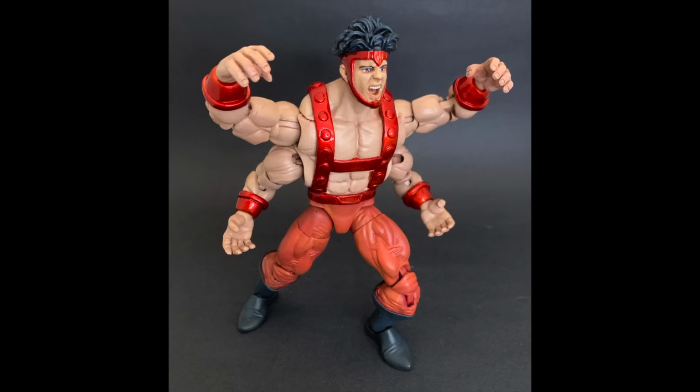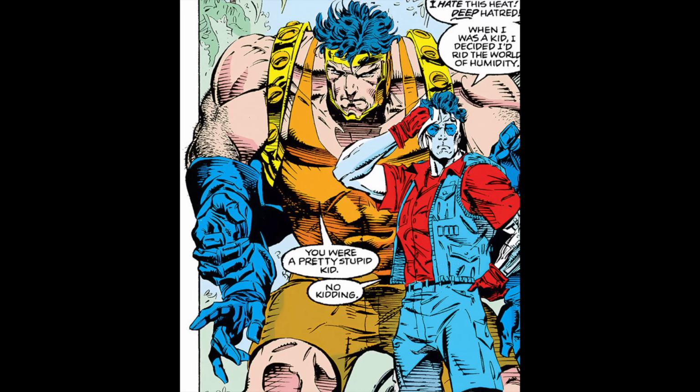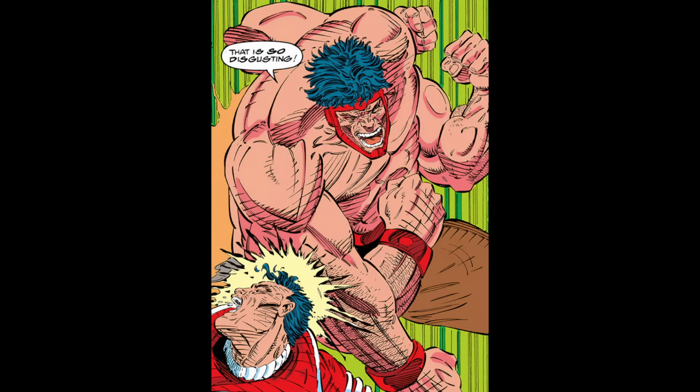Maybe if he was a little bit bigger than that, I don't know. I expect him to be closer to like Strong Guy size. Isn't he fighting Strong Guy a lot? And yeah, look how huge he is right over there next to a regular person. So, that's Reaper right over there. I think it would be really cool to see him all big. This would be a cool figure to have.